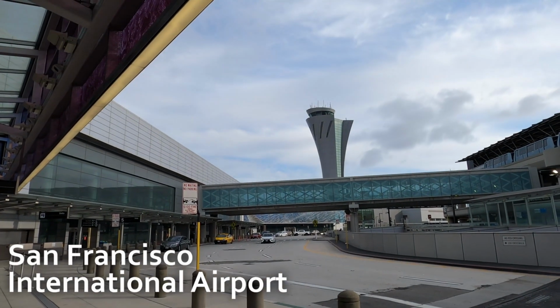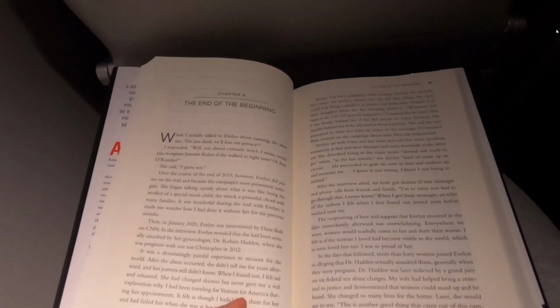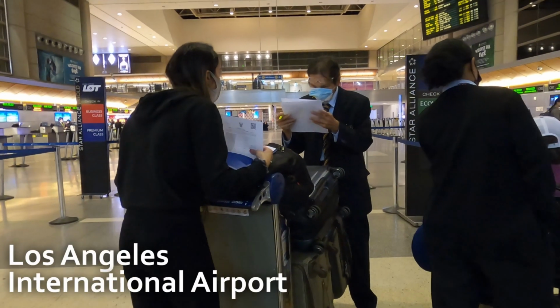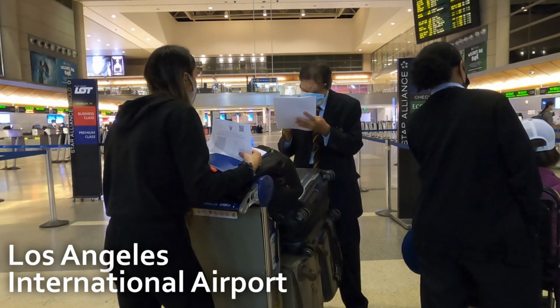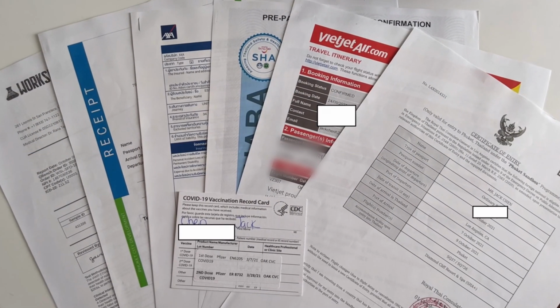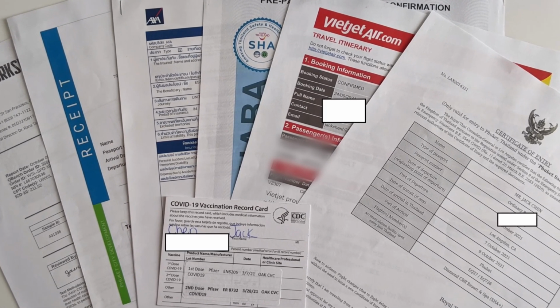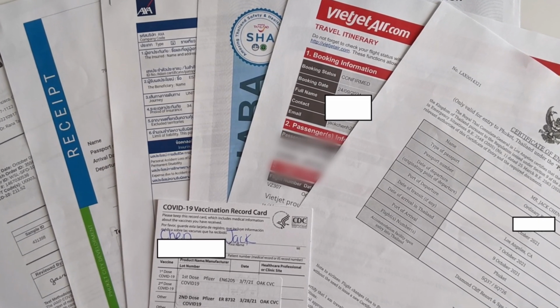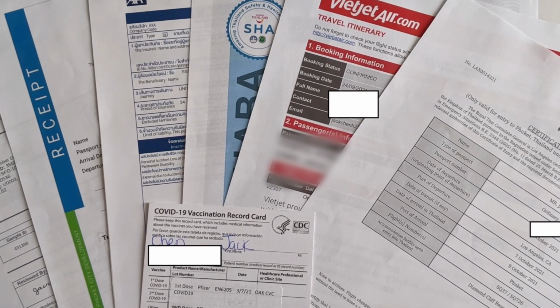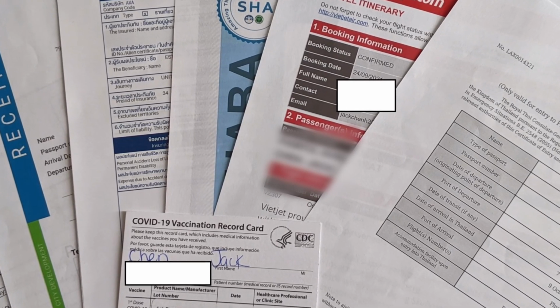My journey to Thailand started with a short flight from SFO down to LAX, and from there I would then fly to Singapore via Singapore Airlines. Prior to getting my boarding pass, the airline staff went through every single required document, which included proof of vaccination, negative PCR test, travel insurance, proof of pre-booked accommodation, and a certificate of entry into Thailand. The paperwork is one of the major turnoffs for some people, but for me, it's just one of the obstacles I had to overcome before reaching paradise.